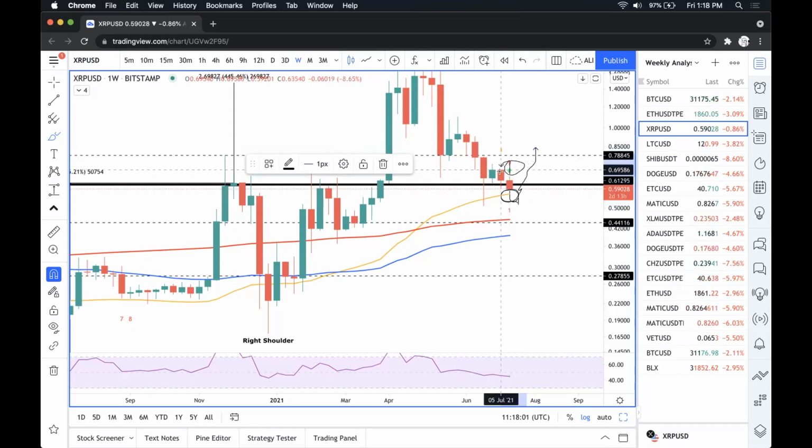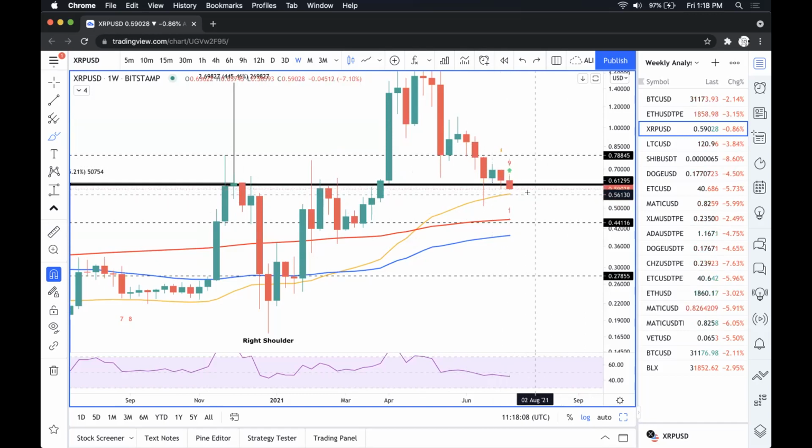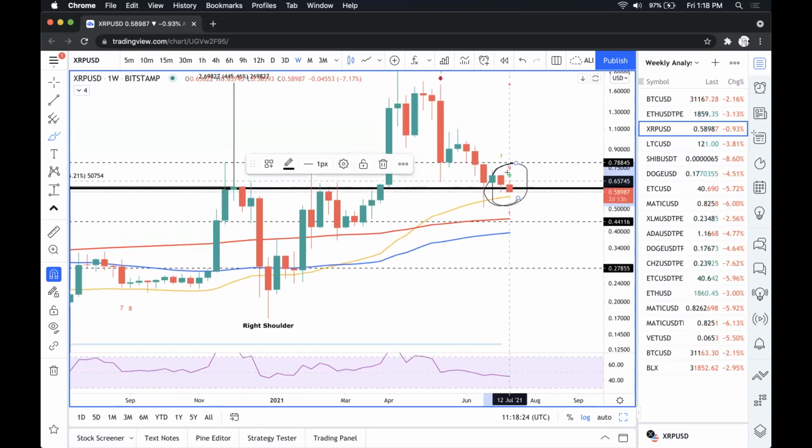If this buy signal gets validated, but if we actually have a close below 56 cents on a weekly basis, then we're probably just going to go to 44 cents and eventually to 30 cents. But right now we need to wait for this weekly candlestick close in order to define whether we can set up a bullish trade, that is, the rebound from this support zone all the way up to 80 cents, even a little bit higher, or if we're just going to continue going down to 44 cents or 30 cents.